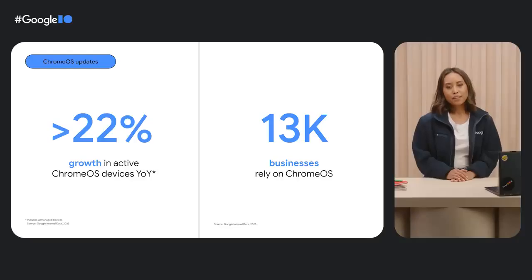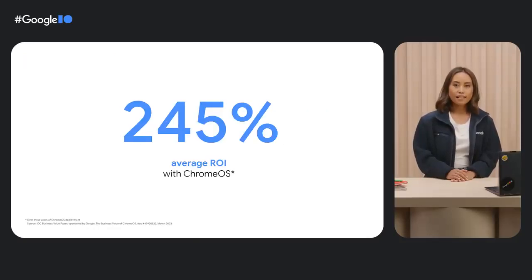We've been busy on the small business and large enterprise front too. We saw more than 22% growth in active ChromeOS devices year over year, and 13,000 businesses rely on ChromeOS every day to make the most of their investments. In a recent study, IDC found businesses can reduce 3-year cost of operations by 44% and drive an average ROI of 245% over 3 years by deploying ChromeOS.